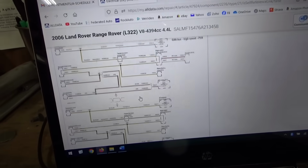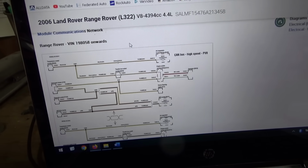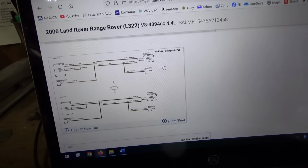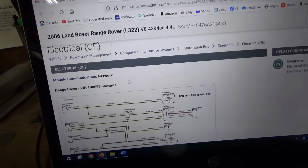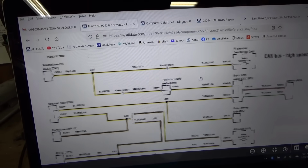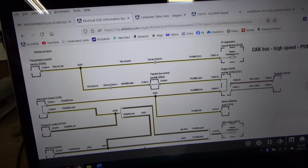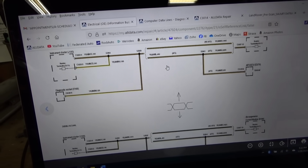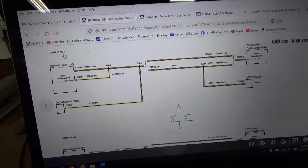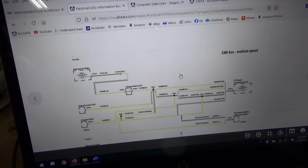If you look at the OE side, Range Rover VIN 1980, 58 and onwards, here they actually split up the CAN bus: high speed PV8, high speed PV8. You can see, for example, on this one, if we zoom in, this is just the CAN high tree, and then the next page looks very similar. This is the CAN H high speed. Oh, it's a diesel. We don't care about diesel. And then medium speed.